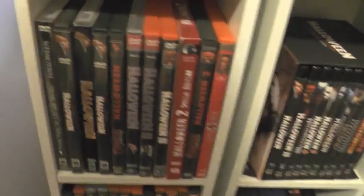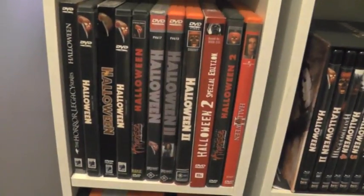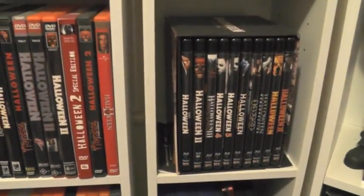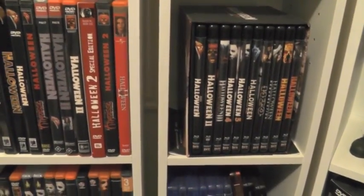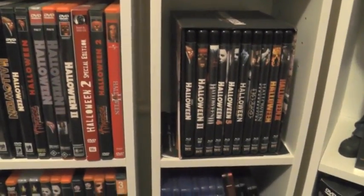Moving down here, a few more DVDs and a few different editions of Halloween 2. Then of course the Scream Factory box set, which is absolutely amazing, and yeah, they did an absolutely phenomenal job with this release. Really happy with it.